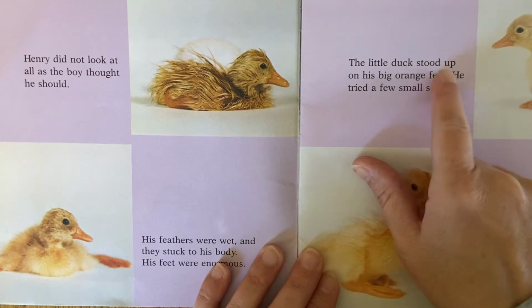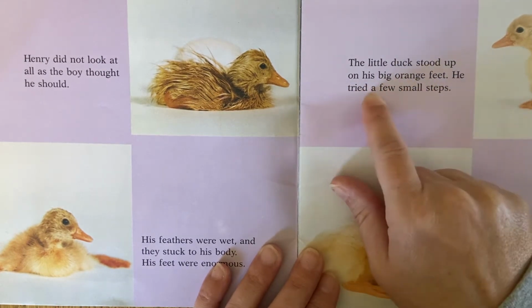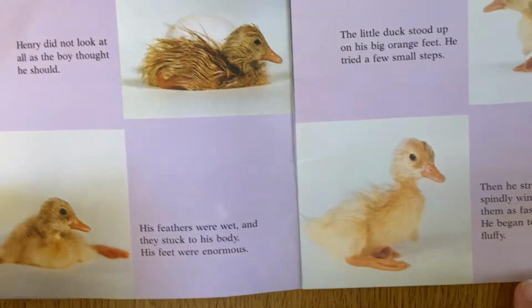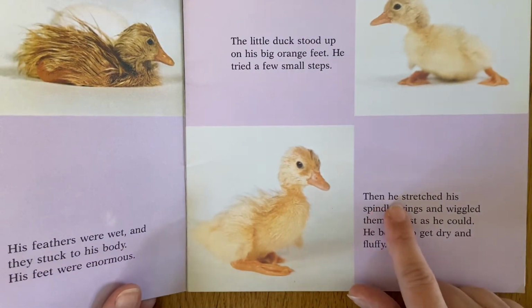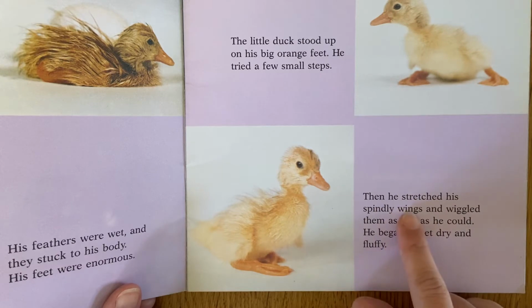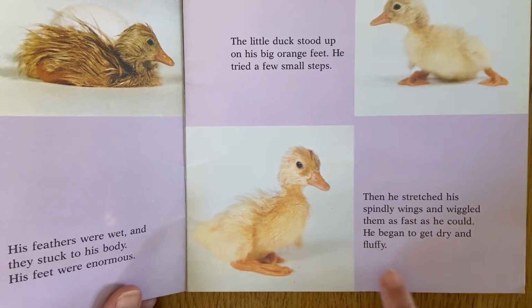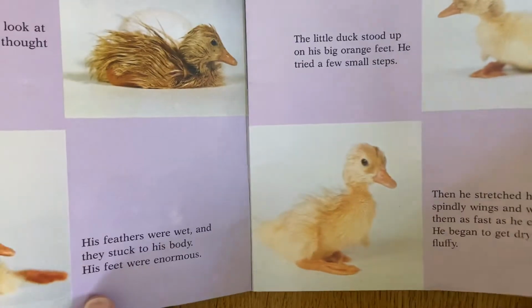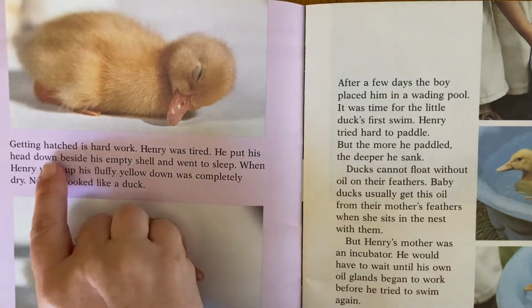The little duck stood up on his big orange feet. He tried a few small steps. Then he stretched his spiny wings and wiggled them as fast as he could to begin to get dry and fluffy. Oh, he's starting to look like a little duckling. Oh, isn't he so cute?